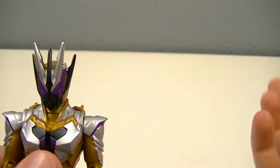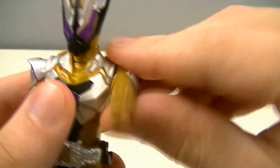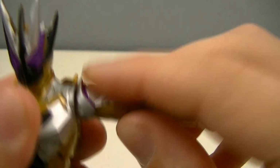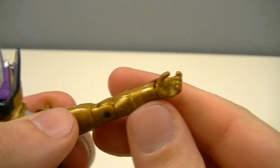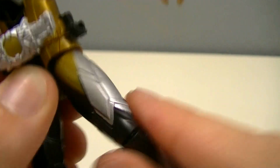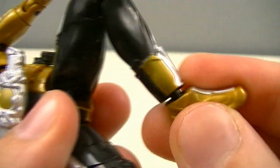Articulation wise, it's got the standard articulation for an RKF: ball jointed neck, arms rotate around 360 degrees. Go in and out, though it is limited, but can be a little bit less limited thanks to the ball joint in the shoulder. Bicep rotation. Single joint elbows. Wrist swivel. Ab crunch. Legs go forward and back, in and out. Got the thigh swivel. Deep bend at the knee. And ball joint ankles.